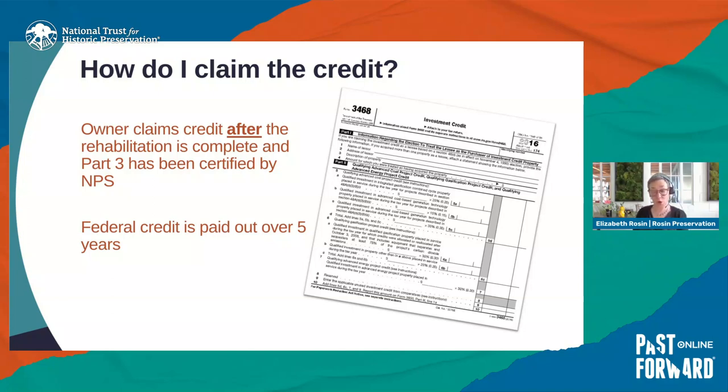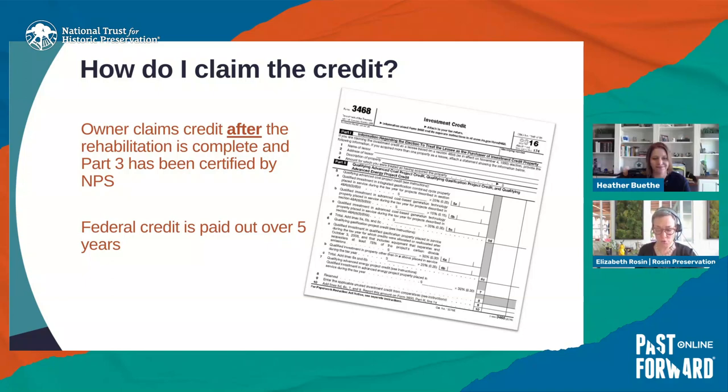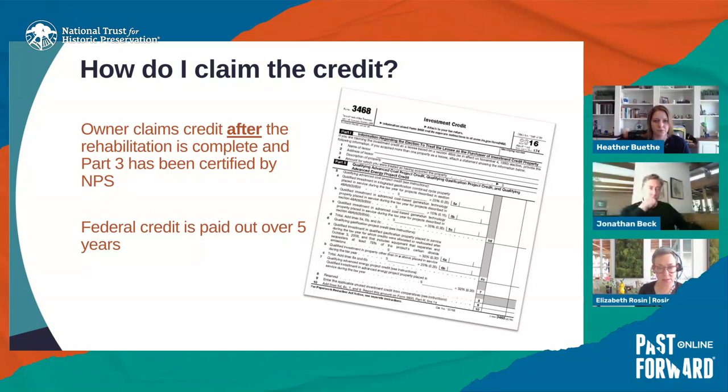So that is a really quick overview of the historic tax credit application and that process. And that is, I think, my last slide. So we're ready to move into the Q&A. I know one question that had come up in the chat, or that we maybe hadn't touched on, was about inflation and supply chain. John, you probably have a lot of information about this.